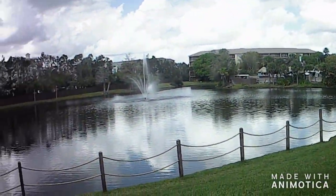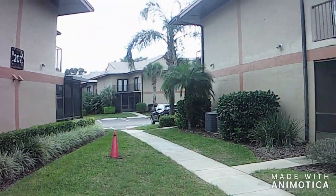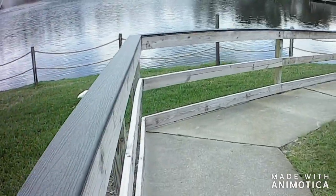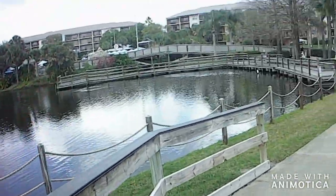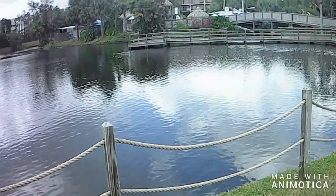We were in 309B. This is right outside the back of 309B, so you can see the views are beautiful, just these man-made lakes, I guess you would call them. Everything's well kept up, and the grounds were nice. There's a little bit of wildlife, with some signs around telling you what type of wildlife you're going to see on the resort.